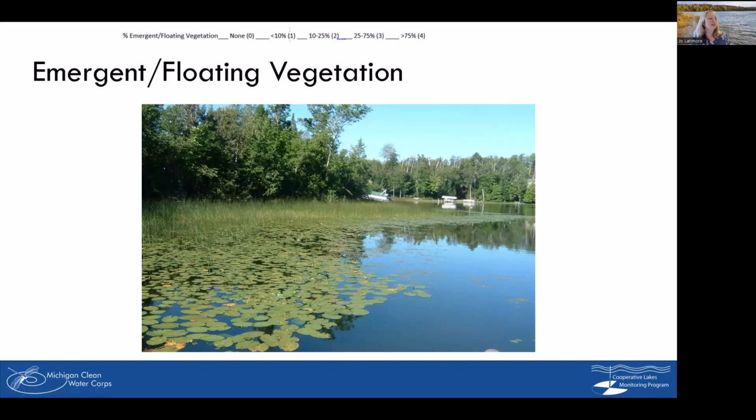As you can see at the very top of that slide, it's pretty small, but it's also on the data sheet. There's a number in parentheses after each option. In this case, because more than 75% of this section, if it were 1,000 feet, has emergent and floating vegetation, that number in parentheses, 4, means you get 4 points for this question. You get the highest number of points because having all this natural vegetation is a good thing for shorelines.